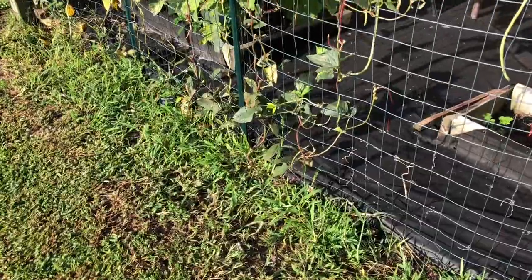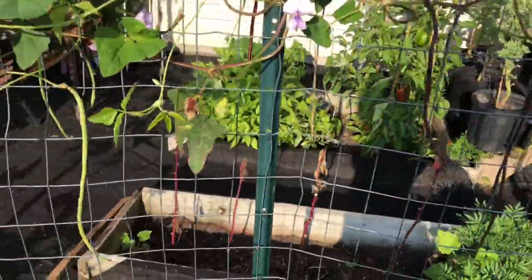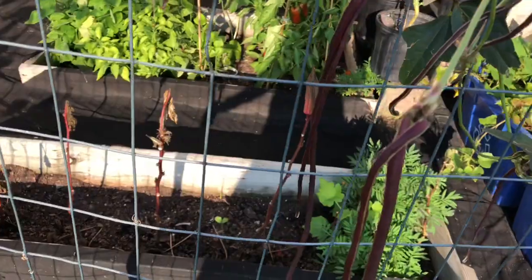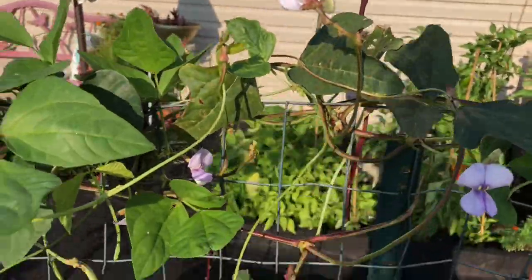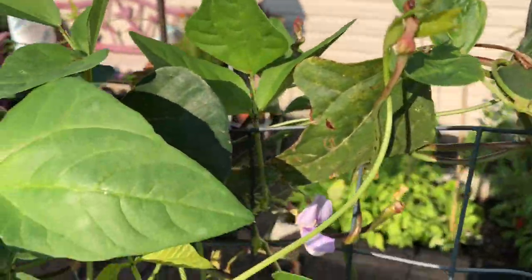I did remove every single okra. Look how beautiful the beans have come back. I have numerous beans. They bloom in these beautiful, beautiful purple flowers. I think they're just gorgeous along the fence as they come and produce more. But look how green and lush this is.